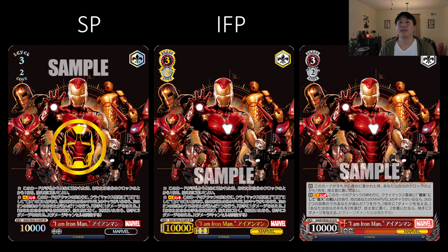And you can see that. The normal off to the right has that text box. It doesn't have any foil. The Infinity Parallel has gold trim, and that text box disappears. On the left side, we see rainbow font, no gold trim, but the gold stamp right there in the middle.